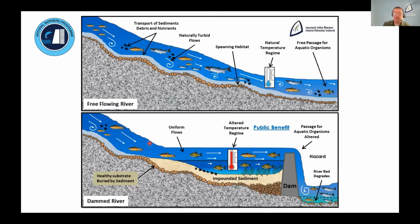So the structure there impounds the water back, and you've turned what is a river into a lake. And that has a significant impact, because what happens is you lose all spawning habitat for salmon and trout, and you completely disturb the natural processes that should be going on.